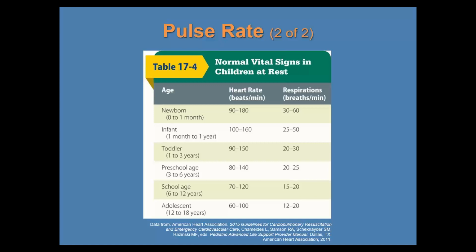So again, things to remember: if you don't already have this, highlight it in your book. If you don't have a book, take a picture of this and remember these. Your normal vital signs for children at rest, so children under normal activity. Your heart rate for newborns, 90 to 180. Infants, 100 to 160. Toddlers, which is 1 to 3 years old, 90 to 150. Preschool age, 3 to 6 years old, 80 to 140. School age, 6 to 12 years old, 70 to 120. And then adolescents, which is essentially almost adult, 60 to 100 is your heart rate range.